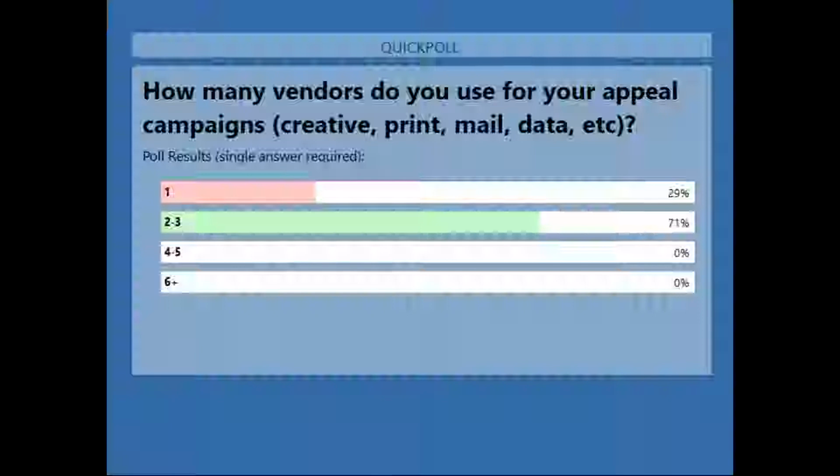It looks like most of you are doing pretty good. 30% have one vendor and 71% have 2 to 3 vendors for managing these big campaigns. All right, thank you for voting.